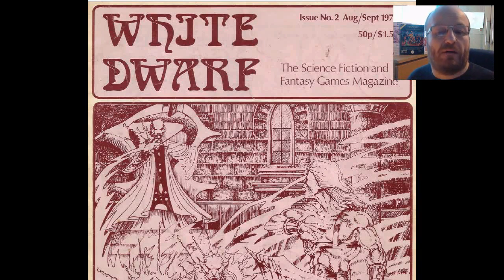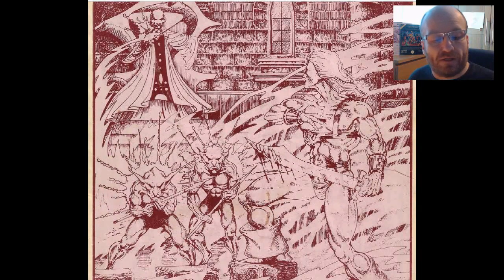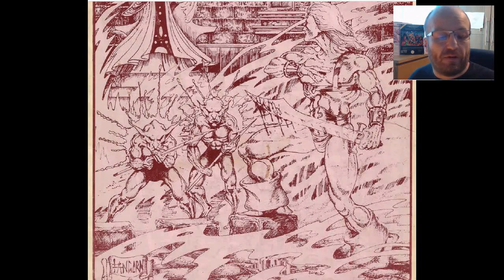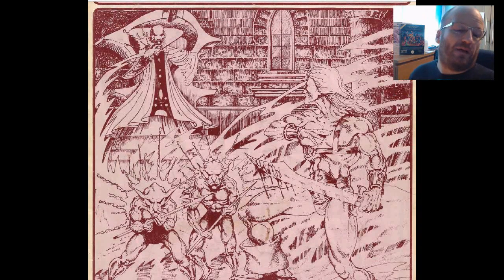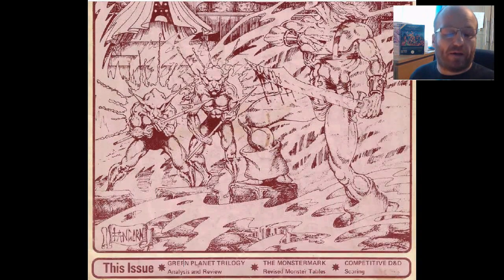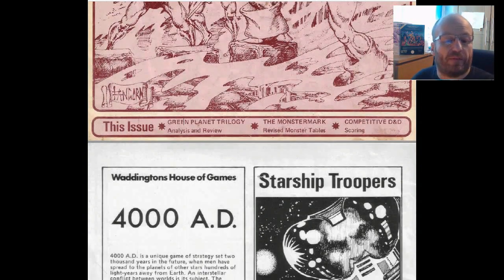And again, this is the cover. 50p for this, which was $1.50. How much were they charging for Dragon? $2? $1.50? About the same. Anyway, this is the cover. And look at this. This is way, way beyond what Dragon was putting on its covers. I don't think it's quite as good as the first White Dwarf cover image, but I like this. Rippling muscles, blood dripping from a sword, little demon creatures. There's an evil sorcerer in the corner. Nice dynamic, good quality art. I do like that.